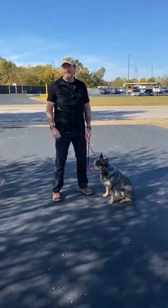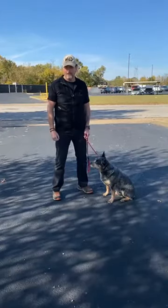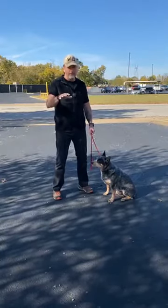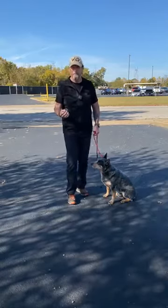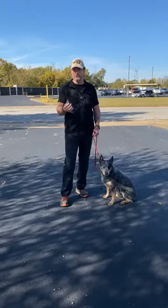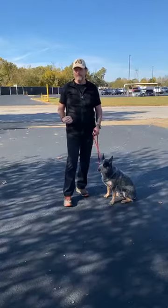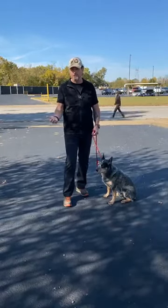Number one, give the command before the dog urinates or defecates, not during that time. Do not give the command during that time, because from a classical conditioning standpoint, that will actually cause the animal to possibly not learn the relationship, because anytime you want a neutral stimulus to grow in that relationship, it needs to be given immediately before and consistently right before the action.